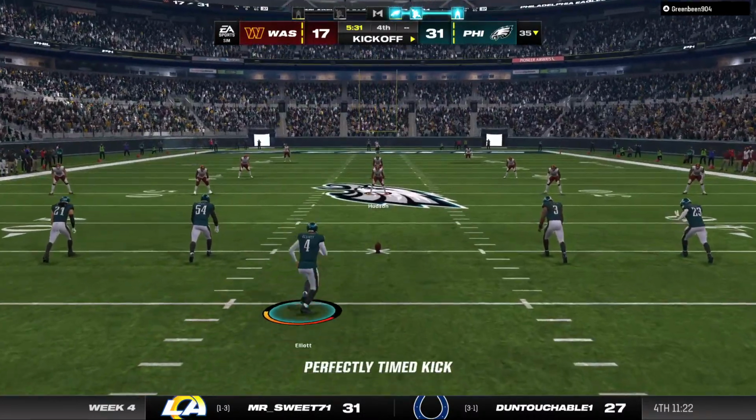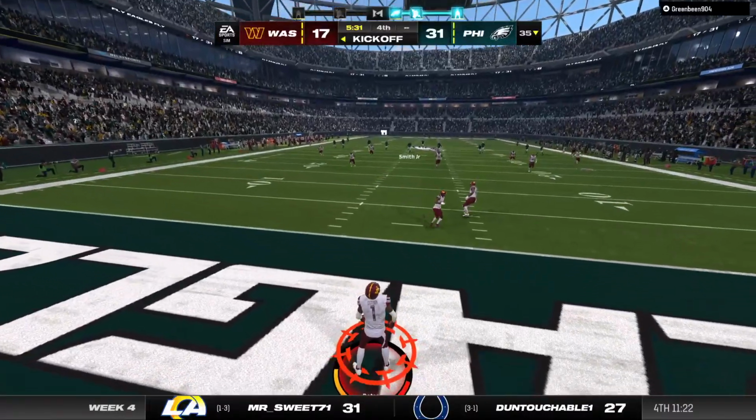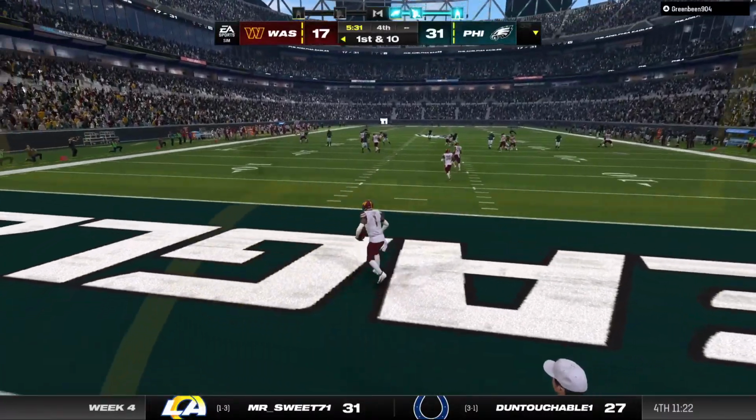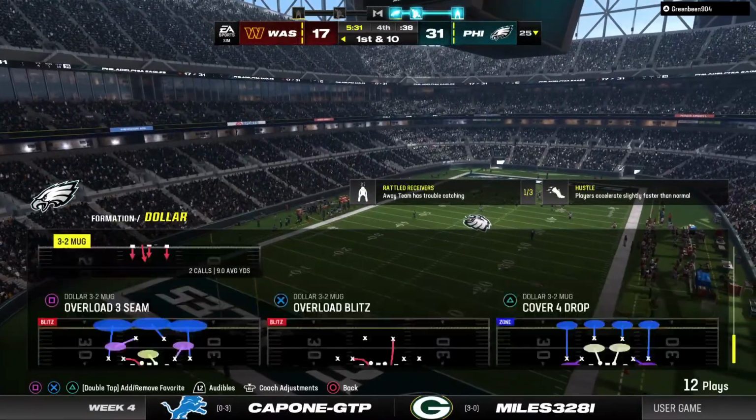After the touchdown, here's Elliott on to kick it away. And not willing to risk another fumble. He'll sit on this one. It's a touchback.